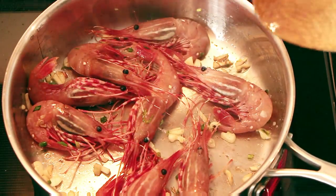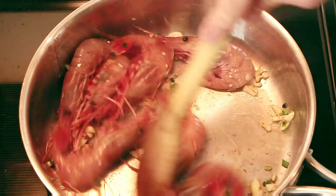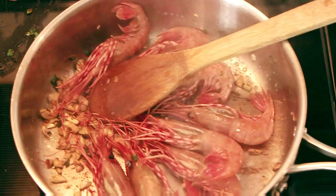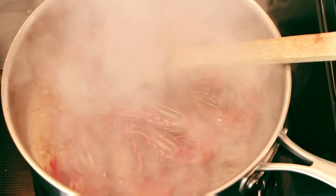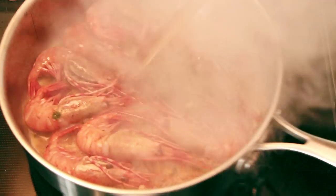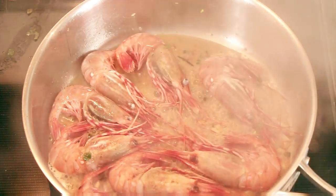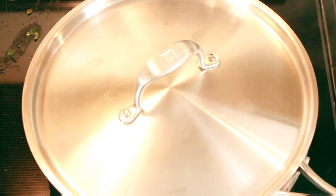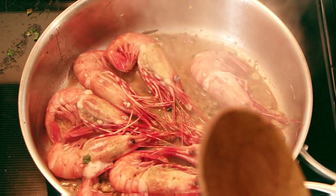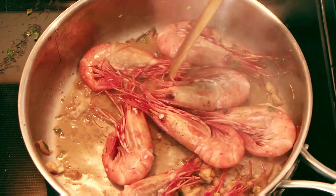Prawns usually cook pretty fast, just like fish and crab. You only really need a couple minutes in here. If you let it cook too long, it's gonna dry out and that's not gonna be very good. A bit of water. Cover that up for less than a minute, and now they're ready. It's that fast. It's literally 5 minutes and everything is cooked.